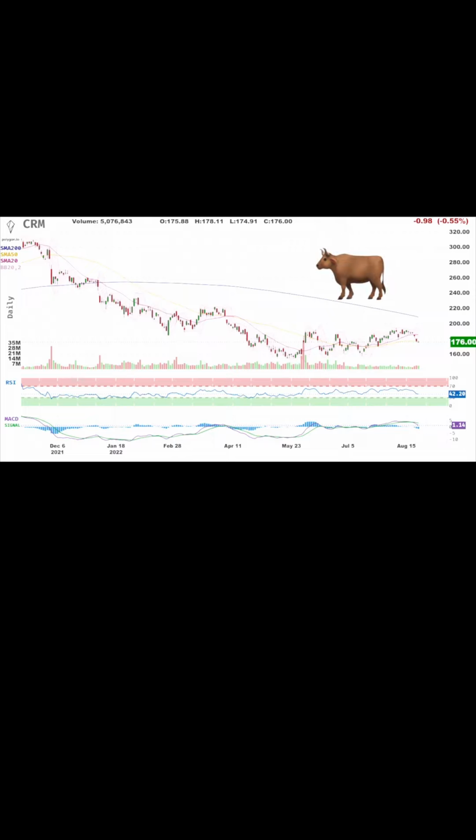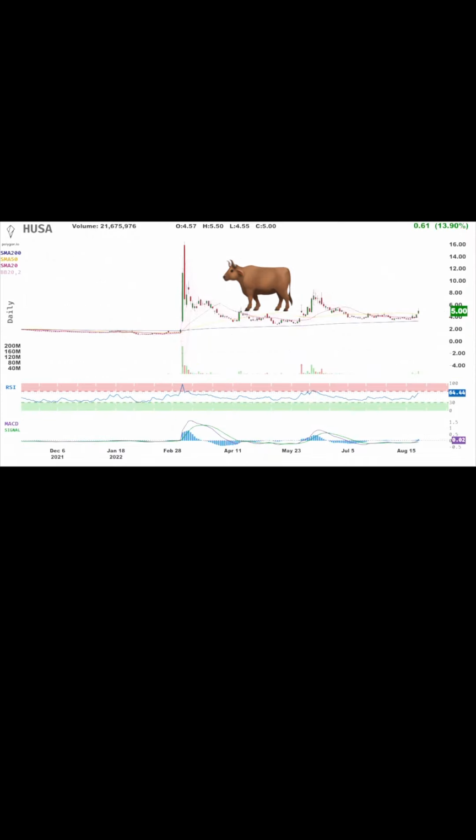I actually like this one for continuation to the upside. I think we've been down enough, and I think that we do fairly decent on earnings, and we pop up to go at least test the previous levels of resistance at the top. Chart looks like it's good for continuation to the upside. I think we could see a nice little push on this particular ticker.